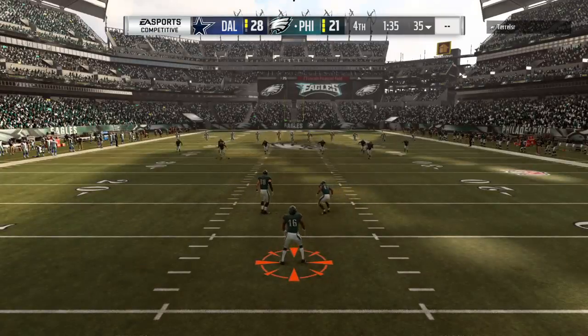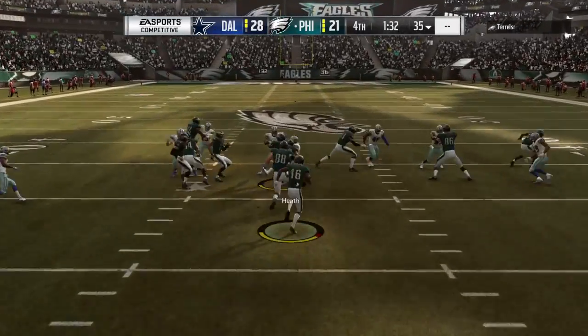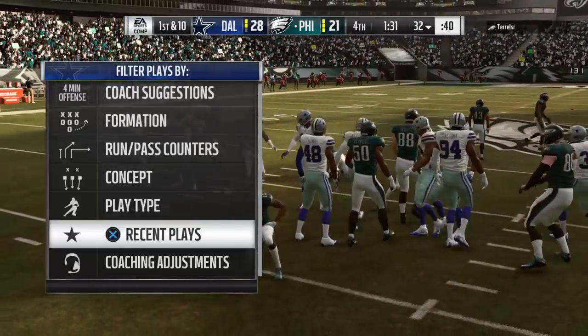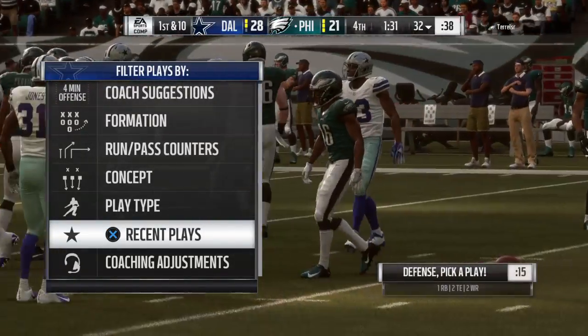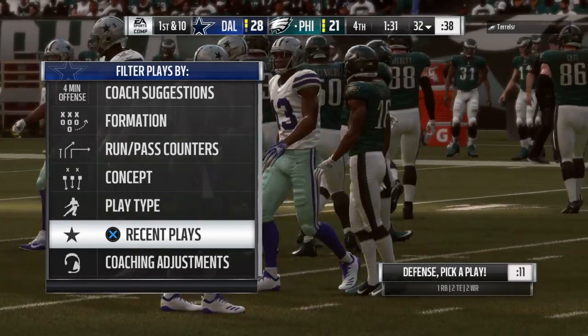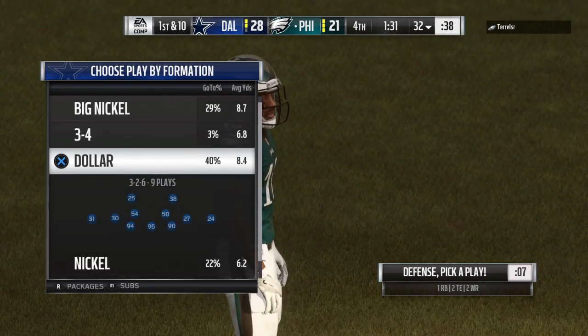And now the kick is away. This one taken from the 7. Solid return, pretty good field position. They'll start at the 32-yard line. Philadelphia getting set to take the field. Following the pick six, and they had decent field position in throwing that pick six, we'll see how they attack this drive.